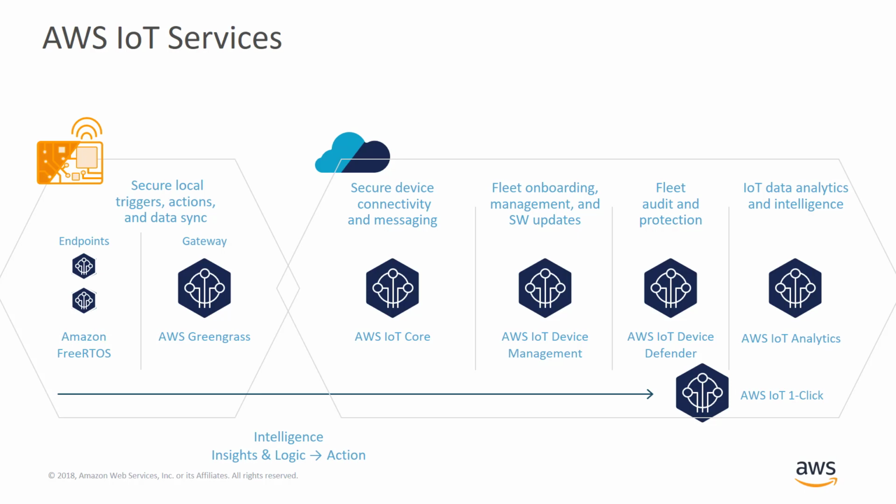Among the cloud-based services, we offer AWS IoT Core, AWS IoT Device Management, AWS IoT Device Defender, and AWS IoT Analytics. AWS IoT Core enables our customers to securely connect devices to the AWS cloud and other devices and to route, process, and act upon data from these devices. AWS IoT Device Management helps our customers to quickly and easily onboard and manage their large and diverse device fleets. Customers use AWS IoT Analytics to reason on top of their IoT data.